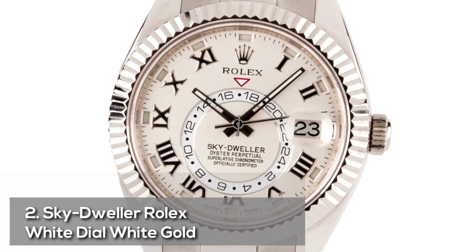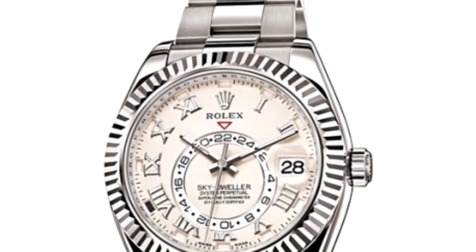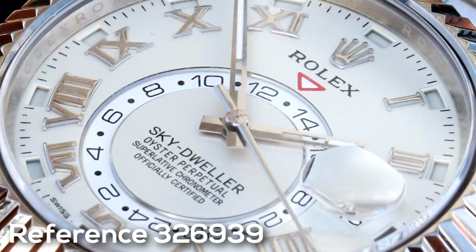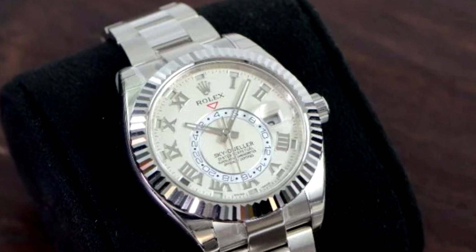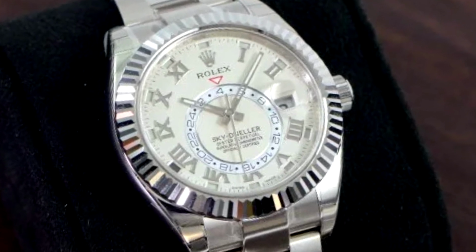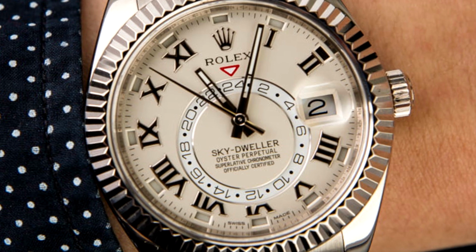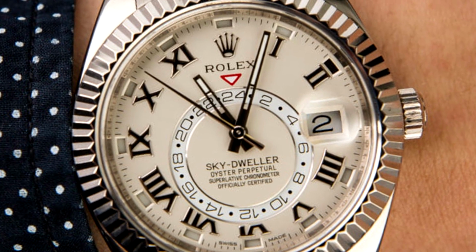Number 2. Sky Dweller Rolex White Dial White Gold. Serious collectors looking for a powerful statement piece will appreciate the Rolex Sky Dweller reference 326939 in white gold. The Sky Dweller was introduced in 2012 and features a complex movement with a date mechanism at the 3-hour marker, a GMT function just off-center of the central hands, and an annual calendar cleverly placed over each synchronized hour marker and central hour, minute, and second hands.